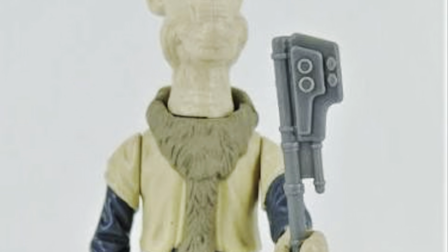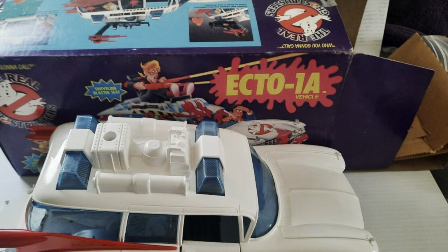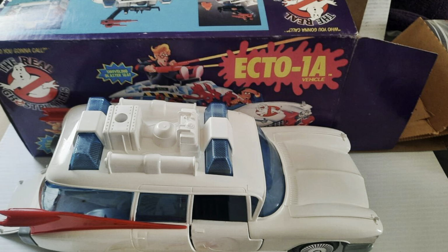And the cool thing about a lot of these is they are hard to find. And I'm not disputing price for hard to find things. What I am asking is, is it really worth it? Is that toy really worth it?